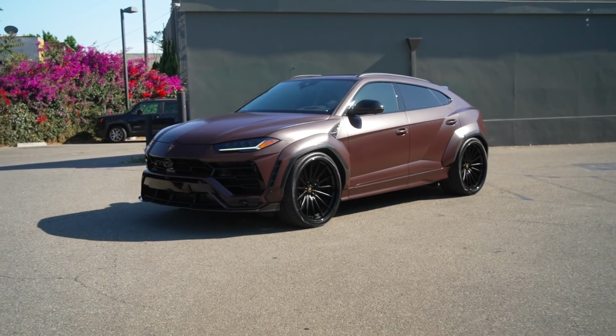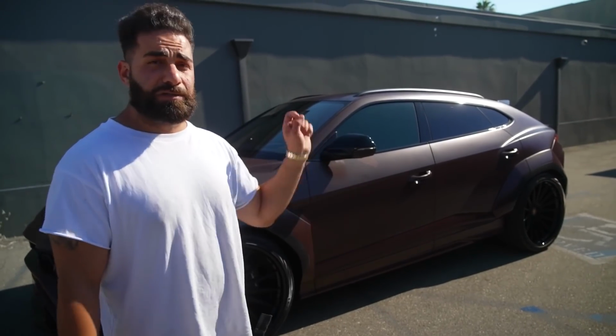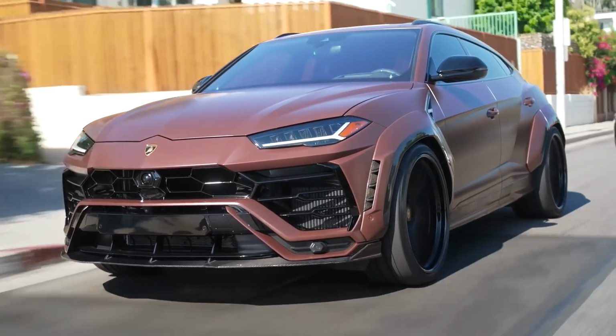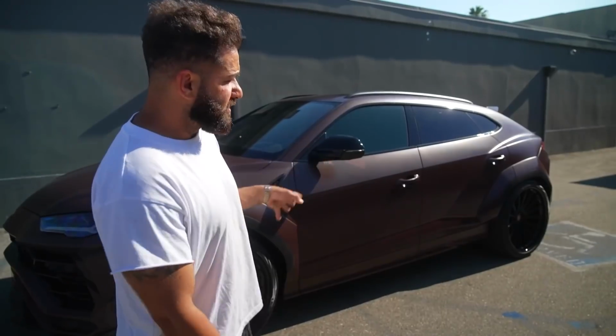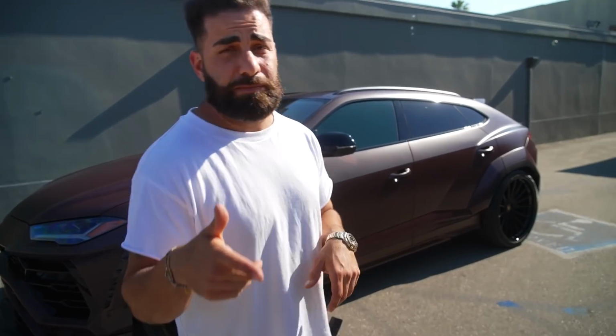24 by 13s in the back, ridiculous. 24 by 11 in the front. Special tires, hard to get. Car's lowered. It's not slammed like my car because the customer didn't want it slammed like that, but it is lowered pretty well. The stance is pretty nice. We're happy with that.